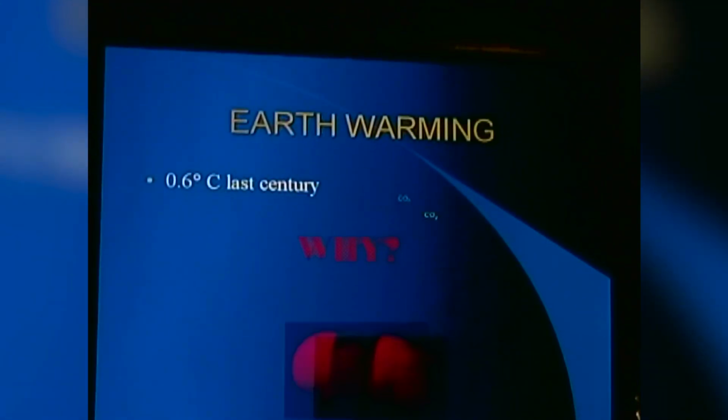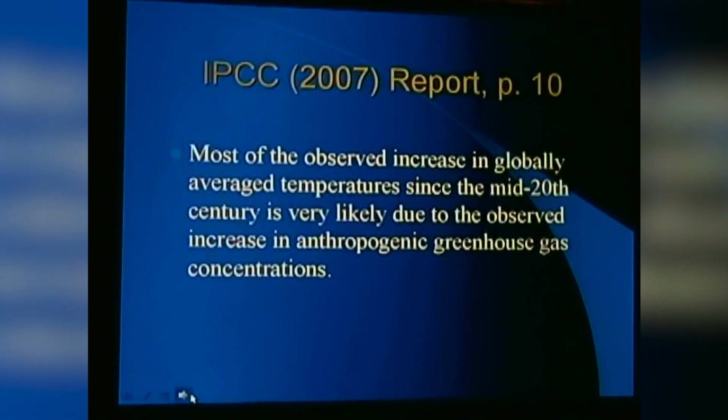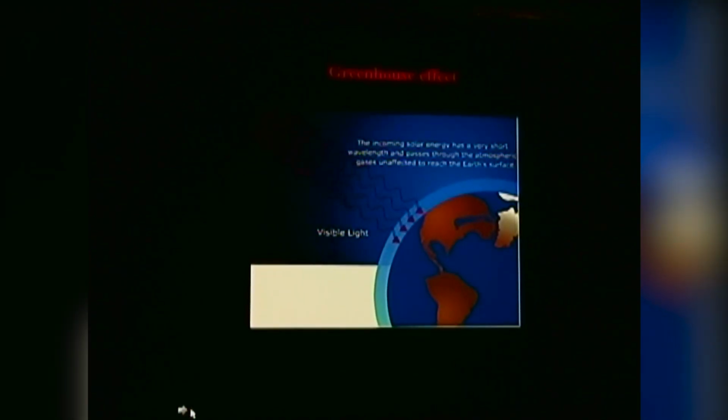Okay, why is the Earth warming? Carbon dioxide is blamed. And this is the IPCC report, the recent one: most of the observed increase in globally averaged temperatures is very likely due to the observed increase in anthropogenic greenhouse gas concentrations. That means we're causing it. I call it AGW, anthropogenic global warming, whatever.